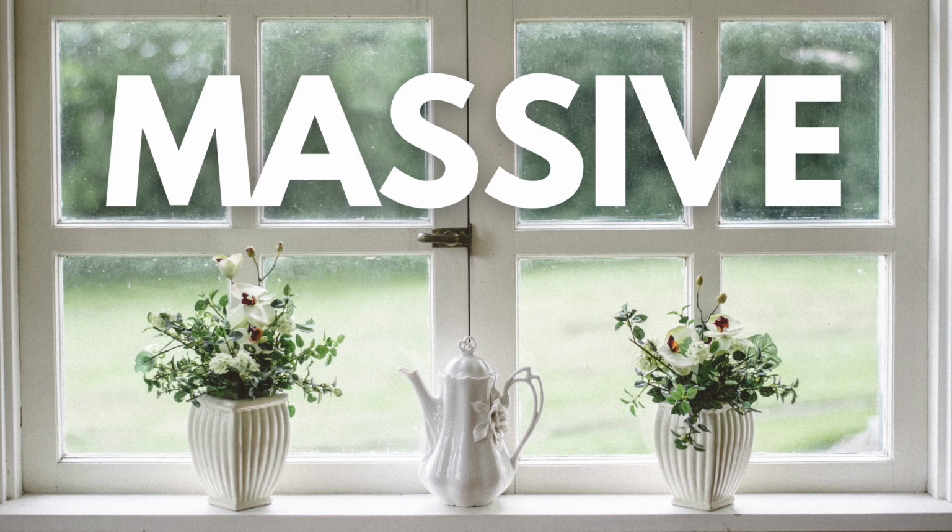I like this a lot. This is probably the best part of this kitchen. I mean, there's lots of cool little nifty gadgets in here, but having just a massive window, awesome.